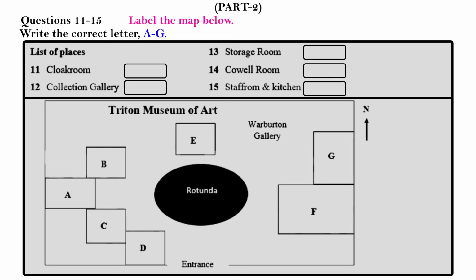Ah, yes. After we visited those galleries, which will take us a good hour as there are so many interesting exhibits to see, we'll make our way back across the Rotunda and visit the Cowl Room. It's right at the far end of the museum, on the opposite side of the Rotunda to the Warburton and Permanent Collection galleries. It's one of the museum highlights and contains some high-quality contemporary art exhibits.